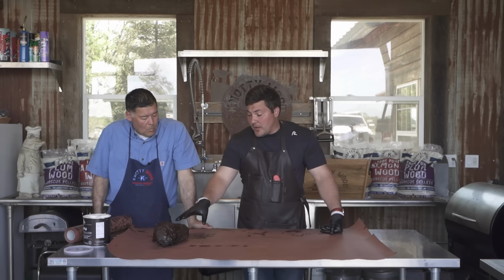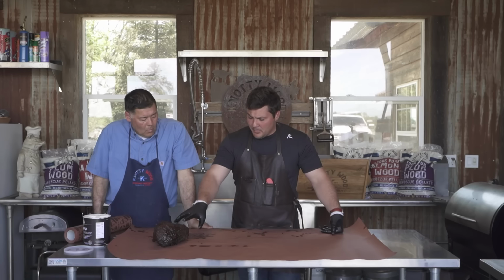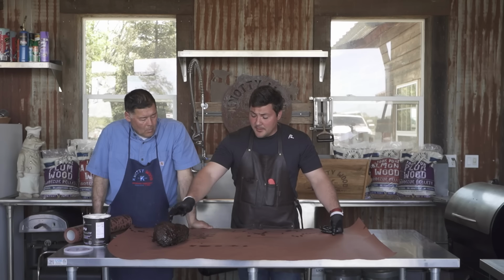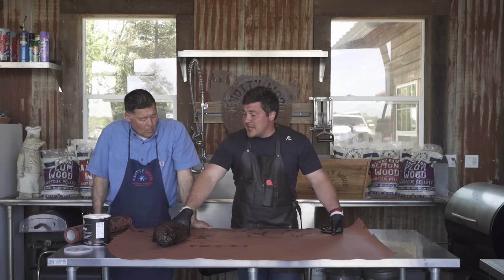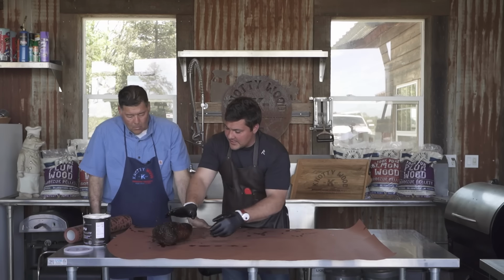Okay, with the almond wine pellets, again, we have really nice bark, and it could just be a function of the smoker itself, but we're not getting quite the same fat render on top. But in order to protect the bottom side, the meat side, we're gonna go ahead and wrap this guy. So, I'm gonna flip it over, hit it with some Wagyu tallow.